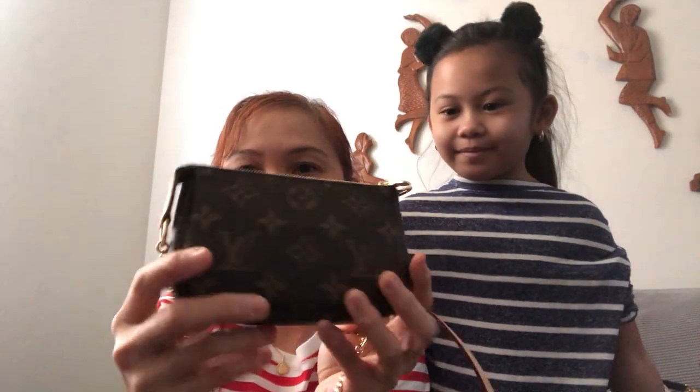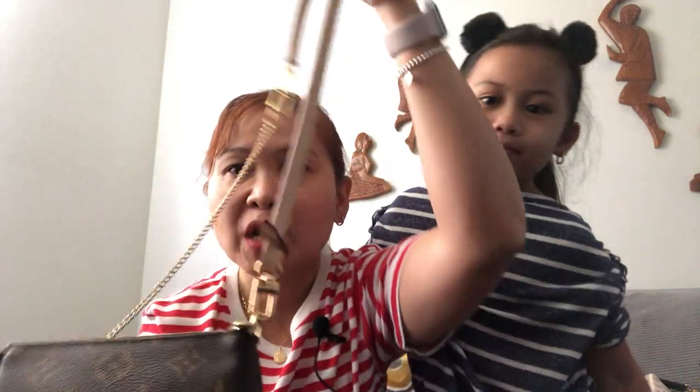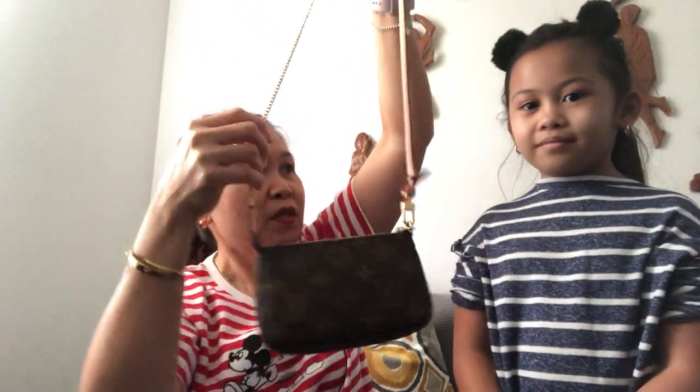Here is the mini pochette. This is my little one. Say hi, hi. This is her mini pochette. I got this for her, and she likes to wear this crossbody. This was the strap in the Damier Azur, and we just attached it to here so she can wear it crossbody. So you want to model for them? So right there, she's here, stand up, there you go. Yeah, so guys, those are all, here, you can put that back now.